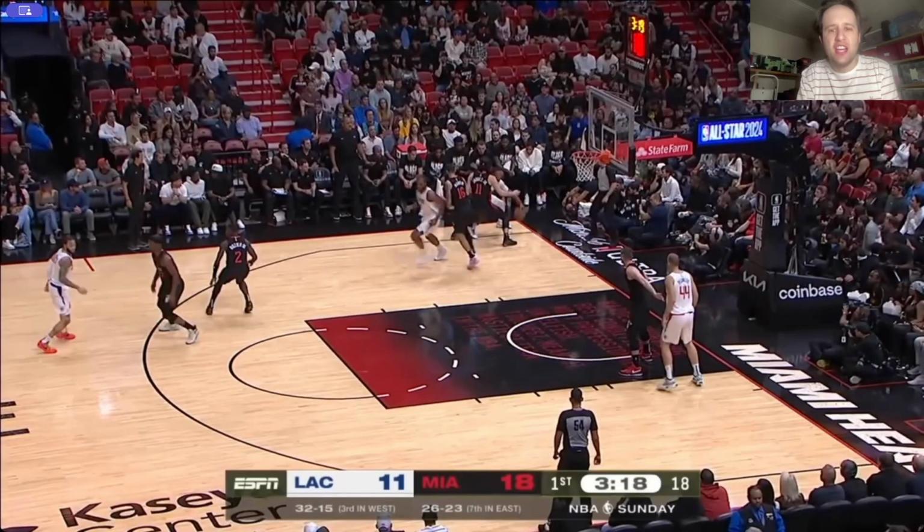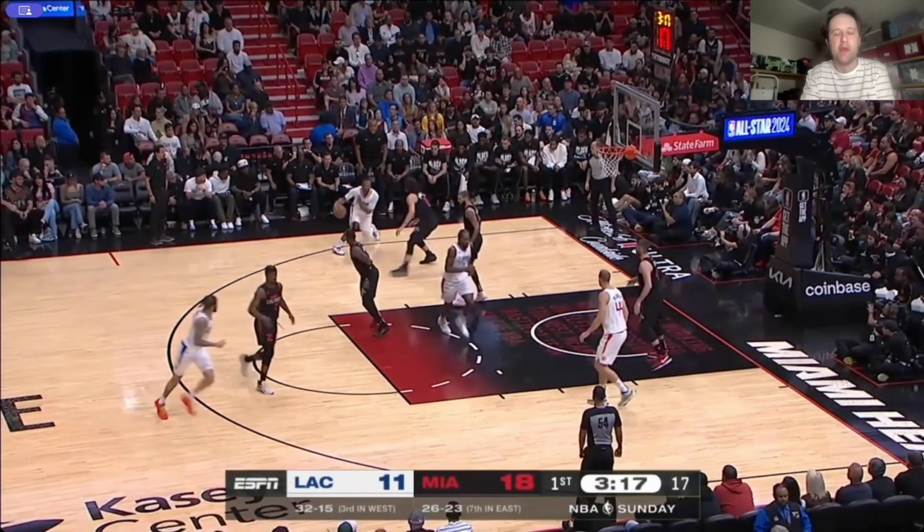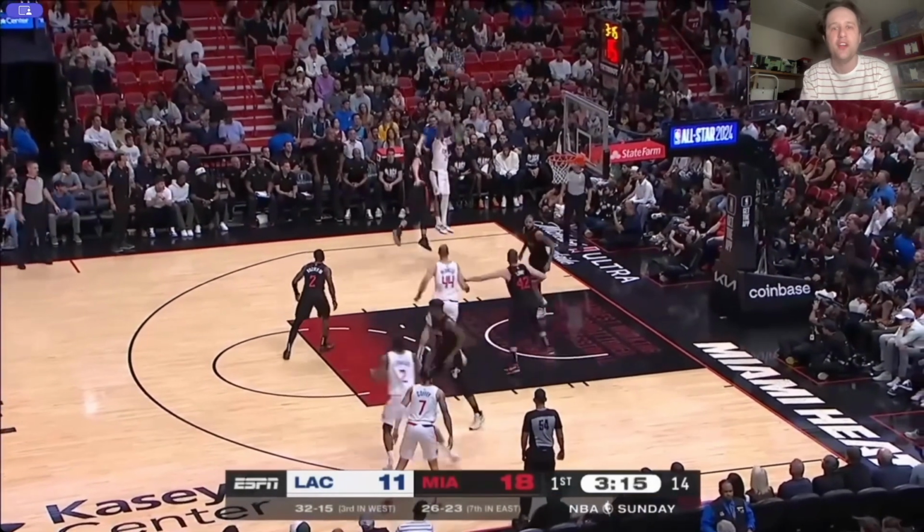Norman Powell does an amazing job here understanding angles. So look at Jaime Jaquez's feet. Norman Powell knows if I spin back this way, he's not going to be able to slide his feet. He's going to have to twist his whole body around. Now I have him off balance. Look at that. See how he's off balance right now? Now look at his feet. Now if I cross him back over, not going to be able to slide his feet again. And now that gives me an open jumper.